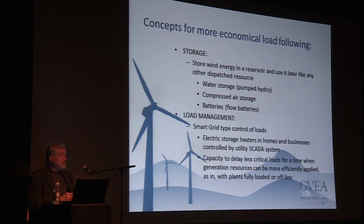So at those times when you were curtailing wind, you could instead keep that power and push it out to thermal storage heaters. So you heat up a mass, an aluminum block or whatever, in a heater in a house, and then use that heat the next day, and that's a perfectly viable idea.